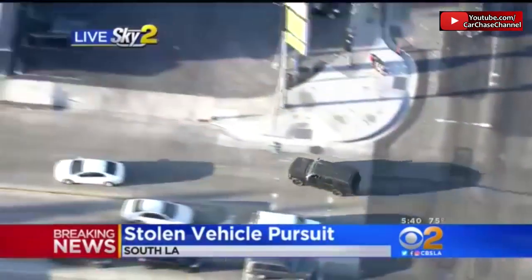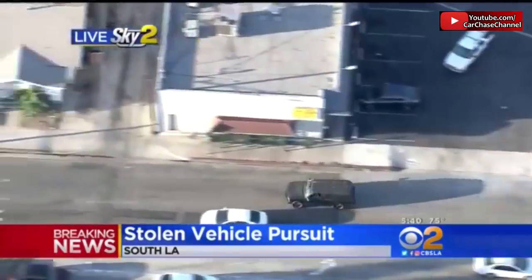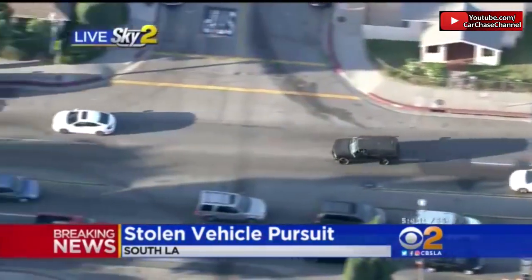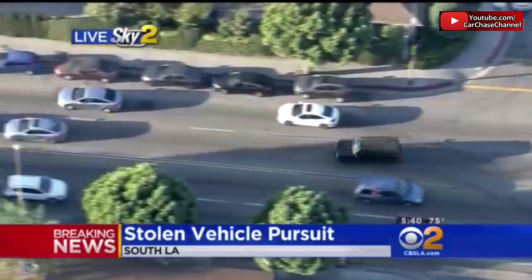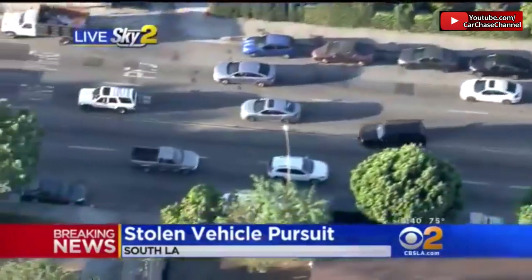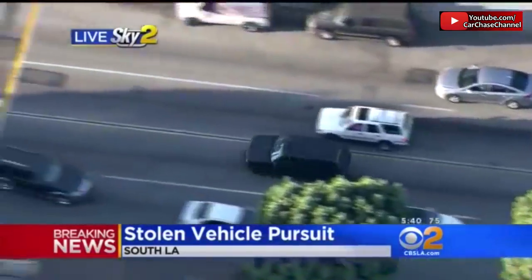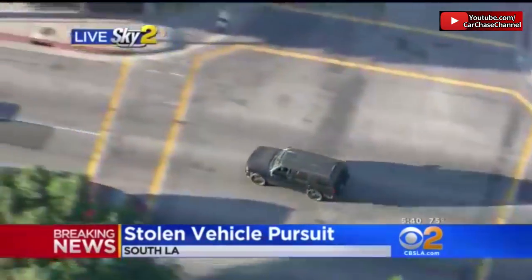Looks like we're starting to do that roundabout thing because we're back on to Gage. Yeah, just driving around trying to find something maybe, or maybe he doesn't know where he is and he's just desperate and driving around. Well, he knows he's caught, right, Stu? He knows he's caught. He has nowhere to go.